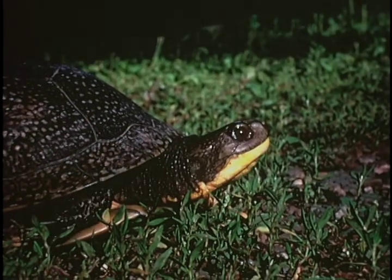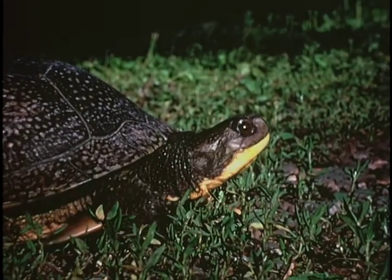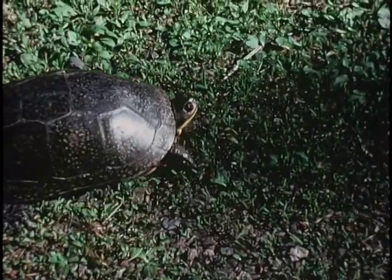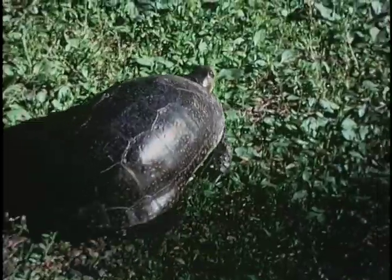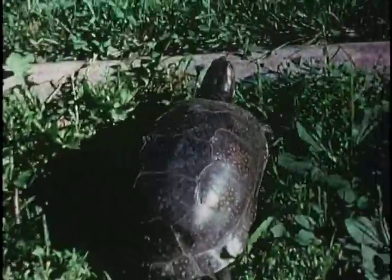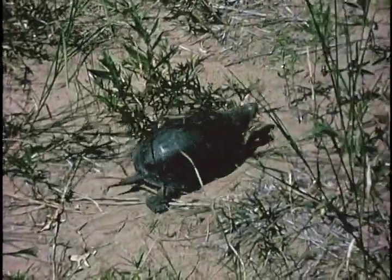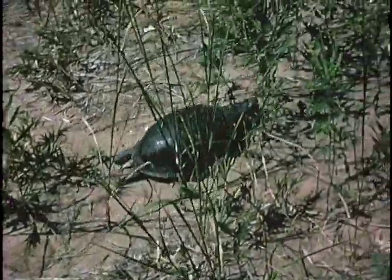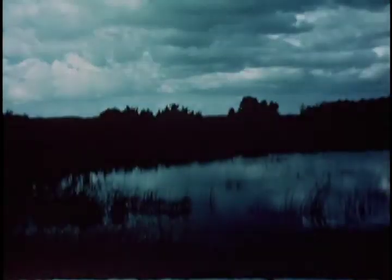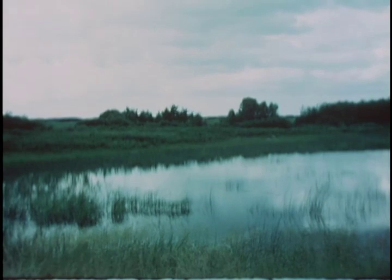And it is called the box turtle because it can fold up the lower plate underneath the plastron so that it will protect its head when it pulls its head in, making a little closed box out of the creature. Only the front end of the plastron hinges on this species of turtle, and it's called a semi-box turtle, while the typical real box turtle folds both in the front and in the rear and can seal itself up very successfully.